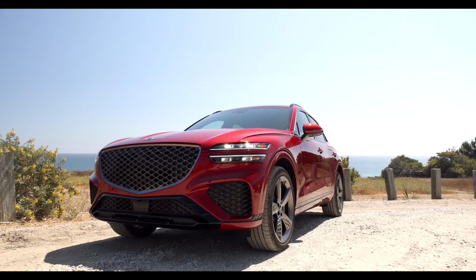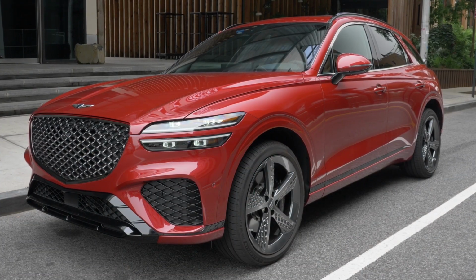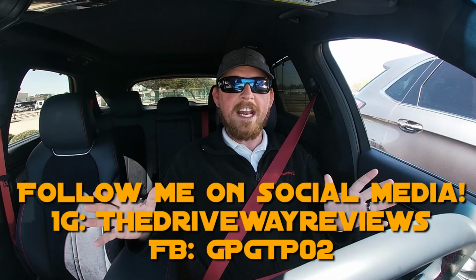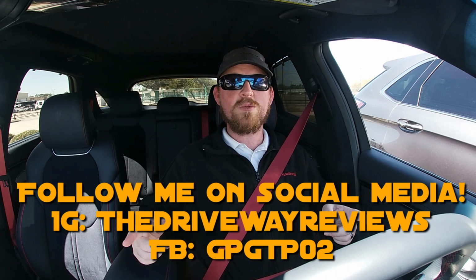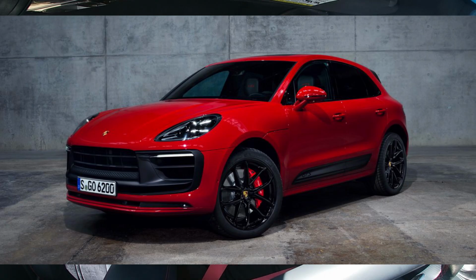As we all know, SUVs and crossovers are big right now, so they have sent us the 2022 GV70, and not just any GV70 either. This one packs a twin turbocharged 6-cylinder with all-wheel drive, and in comparison to something European, I don't know, BMWs, Audis, Mercedes, Porsches, you name it, this is a relative bargain.